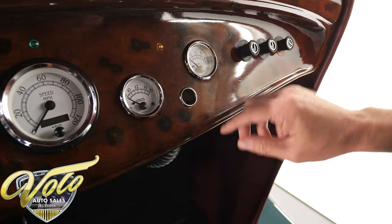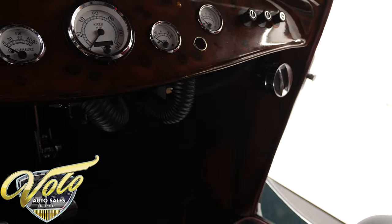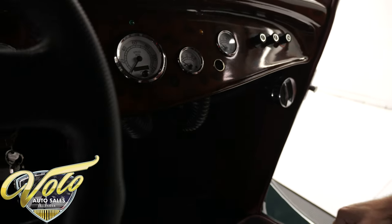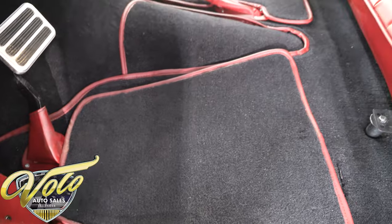Does it have a heat system with defrosters? These right here are speakers. Behind the seat is a stereo, subwoofer, and more speakers. See, the carpet is black carpet with red bound edges, has an e-brake.